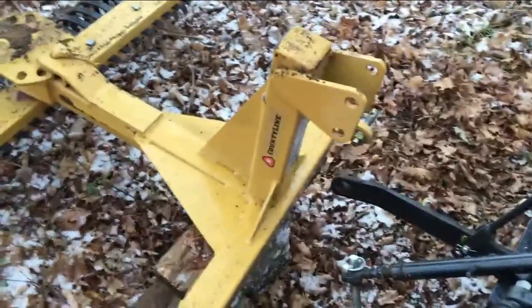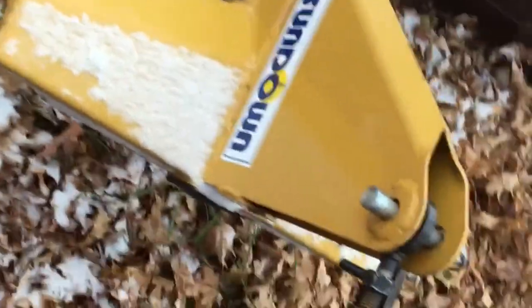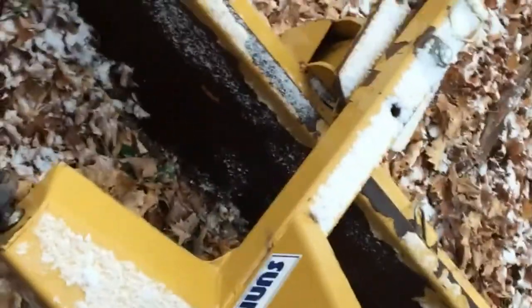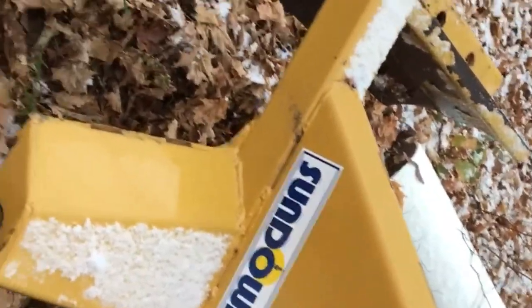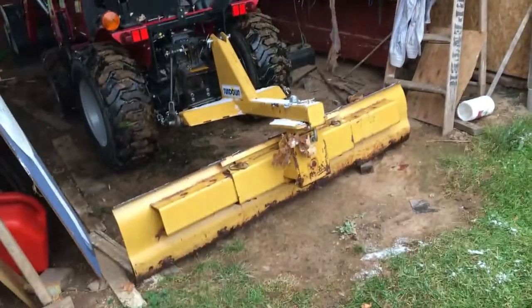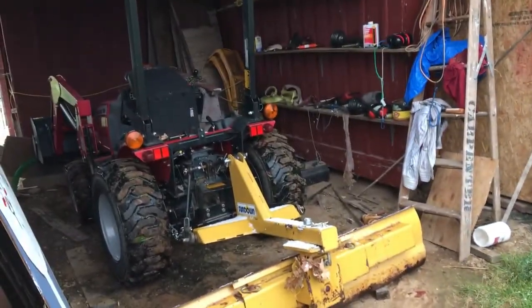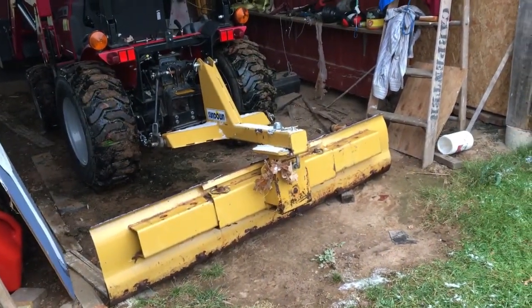Okay, we got the rake off. Go over to the blade. Okay, 1, 2, 3, we're good. Let me lift her up. Oh, beautiful. All right, so we're going to bring this over to the barn area and be ready for snow. Okay, there she is, all tucked away. I'll close this up and wait for snow.